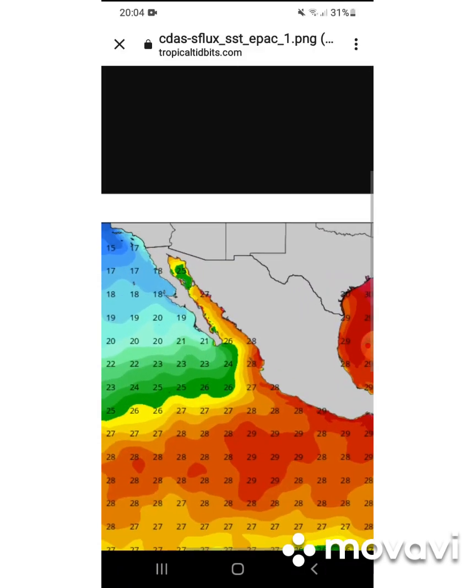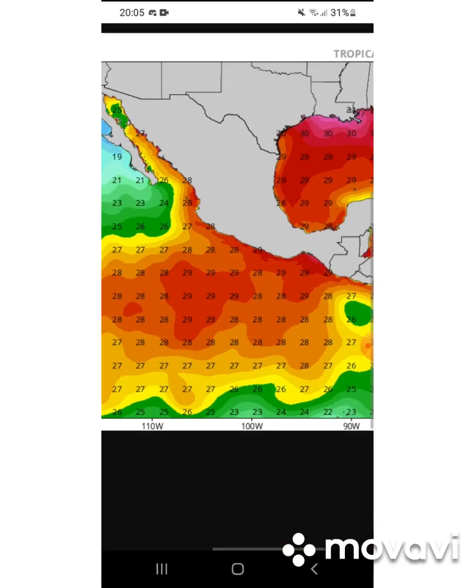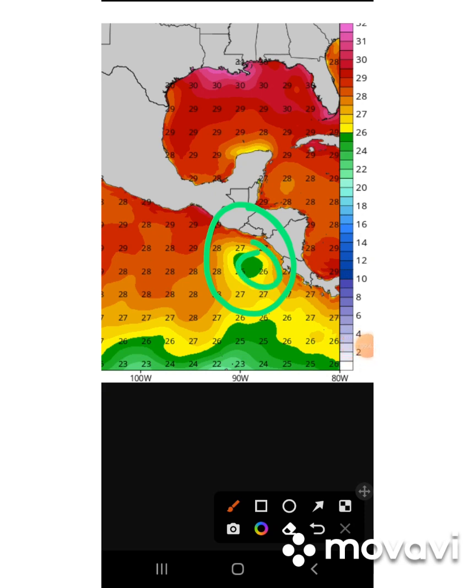The Gulf of California, you guys are getting 29, 27 degrees Celsius. North, the border of Mexico and America, you got about 25 degrees Celsius. But I'll show you where the significant event from Celia. Here, so you got 24, 25, 26 degrees Celsius.